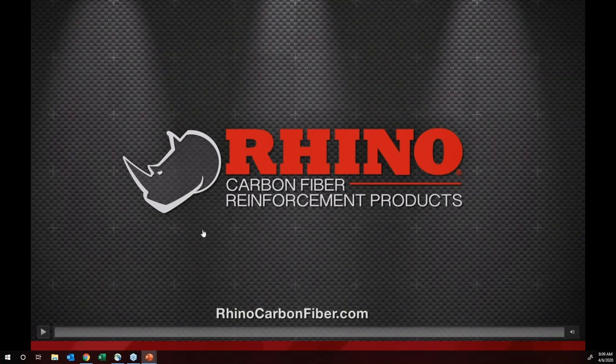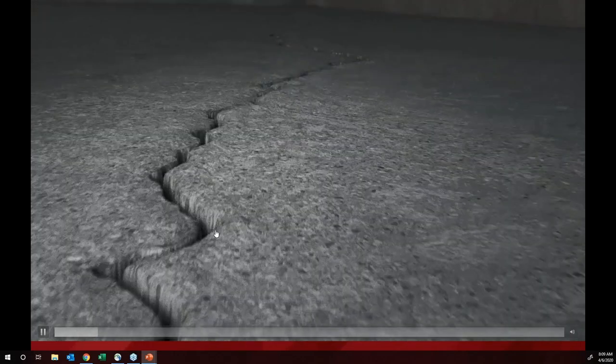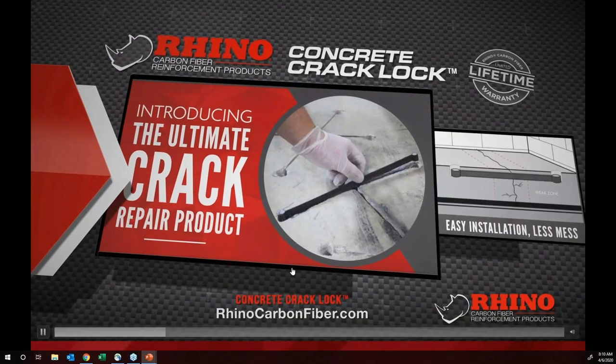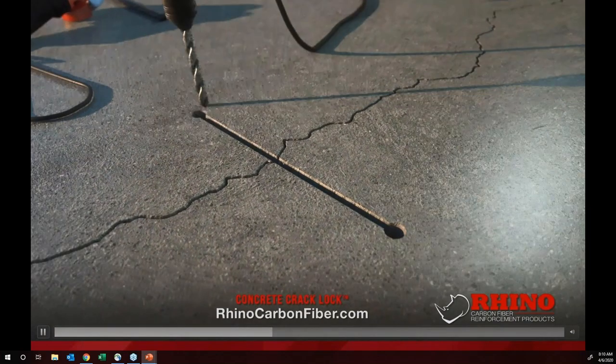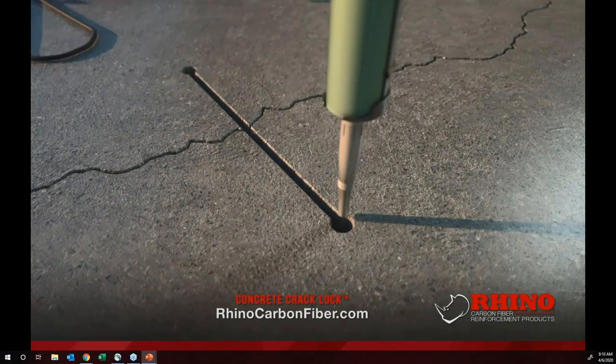So that's basically our little 30-second elevator pitch on the concrete crack lock. As many of you have seen them, like I said, for this one, all of these we can have them made for you.